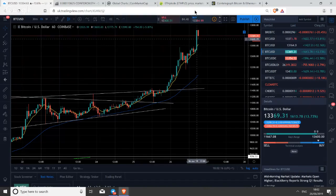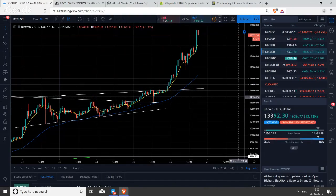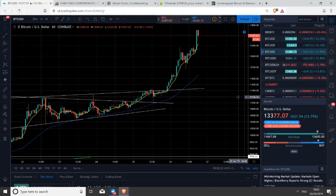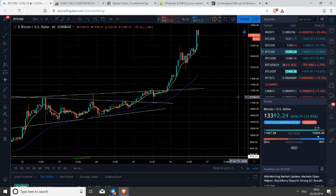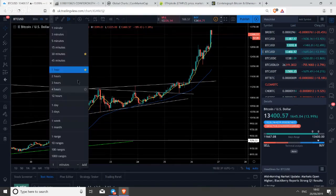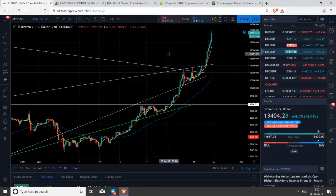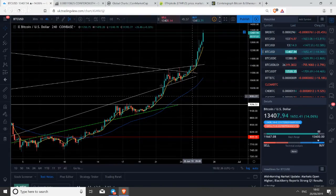Bitcoin currently at $13,369, which is absolutely excellent. Marks almost a 14% gain on the day, and you have to say that is very, very bullish and great momentum. Great for all of the portfolios likewise. 4 hour chart still looking extremely healthy. Plenty of green candles in a row there once we broke out of this range.